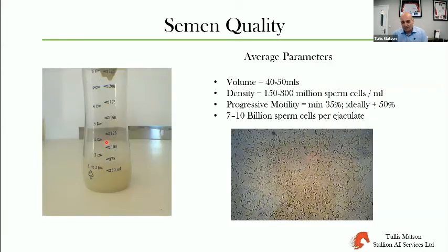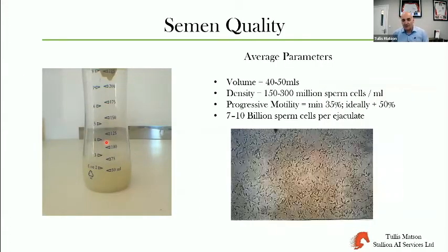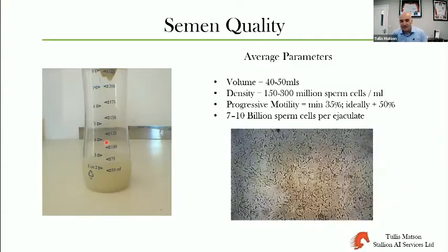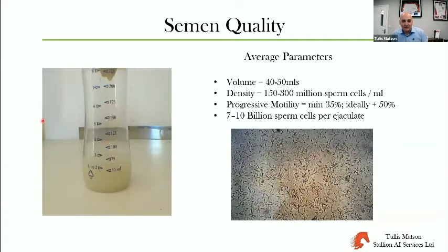So we're not going to talk too much about semen today. We're just going to do one slide on it because we're going to come back to the collection procedure on the next series and all about semen quality. But the average stallion does give you about 40 to 50 mils, but I'm not too concerned about what the volume is, but it's the concentration of what they give you in there is the most important thing. So I'd rather have 10 mils from a stallion that gives you sort of 500 million sperms per mil than a stallion that gives you 100 mils, there are 50 million per mil.